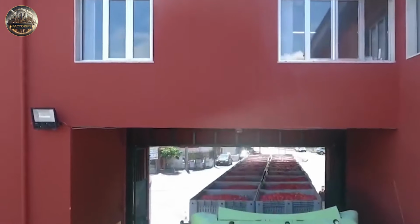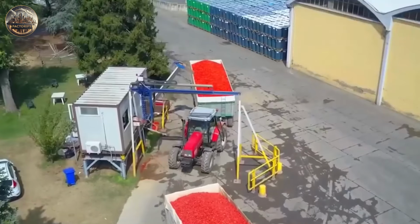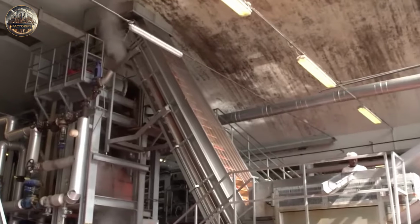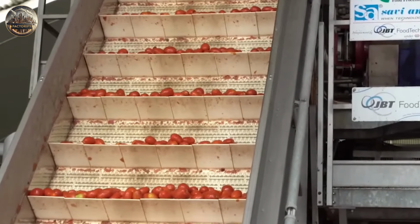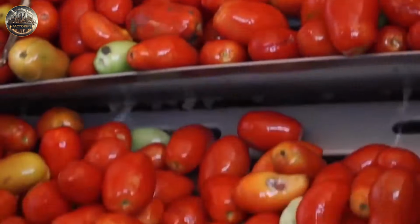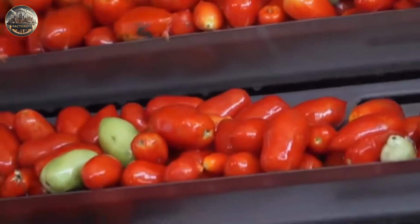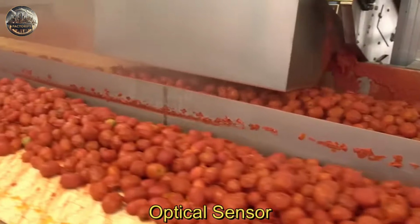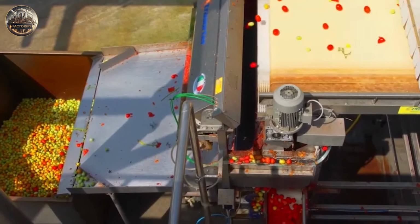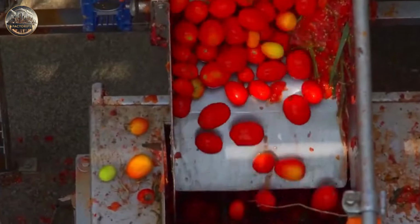As the trucks arrive at the ketchup factory with their cargo of freshly harvested tomatoes, the sorting process begins. The tomatoes are unloaded and conveyed to the sorting area, where they undergo a rigorous examination. Automated sorting machines come to life, using advanced technology to assess each tomato's quality. These machines employ optical sensors to analyze color, size, and shape. Any tomatoes that don't meet the stringent standards are swiftly removed from the production line.